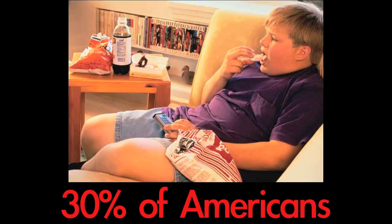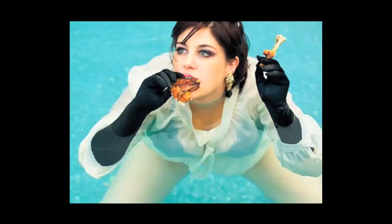Now, over 30% of Americans are considered to be obese, and that is crazy. I think we all need to do our part and try to eat healthier, because around the holiday times we tend to gorge and just go crazy and eat whatever we want. And then come January, we are all feeling that calorie hangover, and it is not fun.